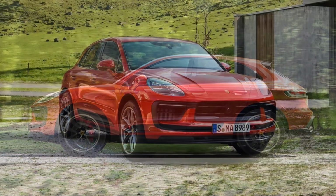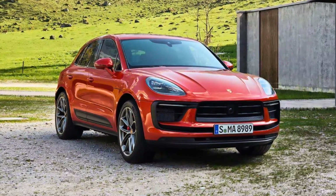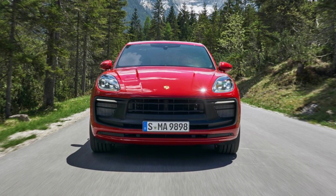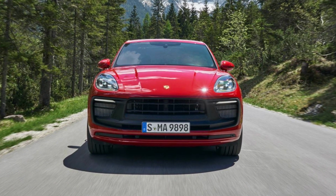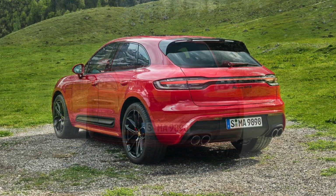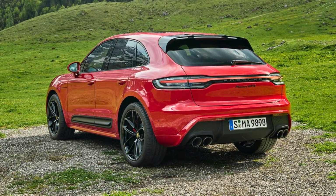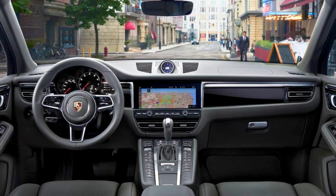This Macan T packs a 2-liter turbocharged 4-cylinder engine, giving you 195 kilowatts of power and 400 Newton-meters of torque. All that power goes to all 4 wheels through a snappy 7-speed Porsche Doppelkupplung dual-clutch automatic transmission with steering paddles. Now when you hop inside, you're treated to some comfy 8-way leather seats, PASM, which makes your ride smoother, the Sport Chrono package for that extra oomph, and the Porsche traction management system, because who doesn't love good traction?